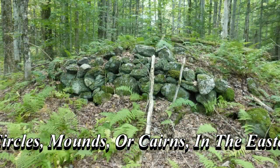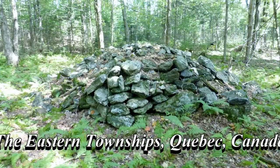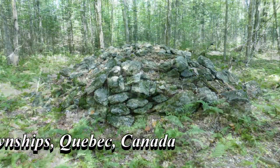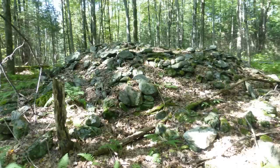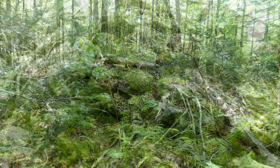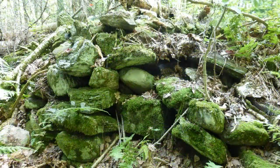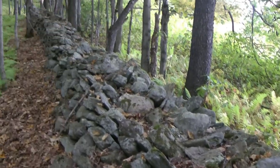So you can see the boundary line goes way up there. Now, in many historical accounts, the settlers make reference to the fact that these mounds that we've seen were here prior to their arrival. So again, the question is, who placed those mounds there? How old are they? And as I said, they continue to remain somewhat of an enigma.